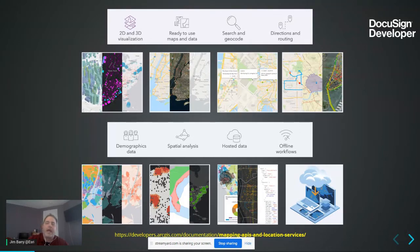So this is a quick snapshot of some of the capabilities that you could bring into your apps and maps using ArcGIS. You may be familiar with things like finding addresses and places, or routing shortest paths, or visualizing your maps in 2D and 3D. But ArcGIS also provides the ability to host your services in the cloud and provides hundreds of thousands of useful data sets that you can bring into your maps and apps and include those as well. And then, of course, the special sauce of GIS is spatial analysis and data science.